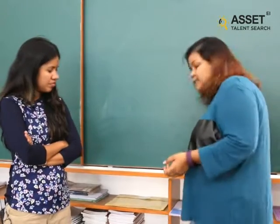Which brings me to an important point. How should you collect OMR sheets and question papers? It should happen in order, because sometimes some kids finish the test earlier than others, and then they run to the front of the classroom and say, hey ma'am, please take my OMR sheet. That creates confusion because then you can't keep track of who has given the sheet or not.